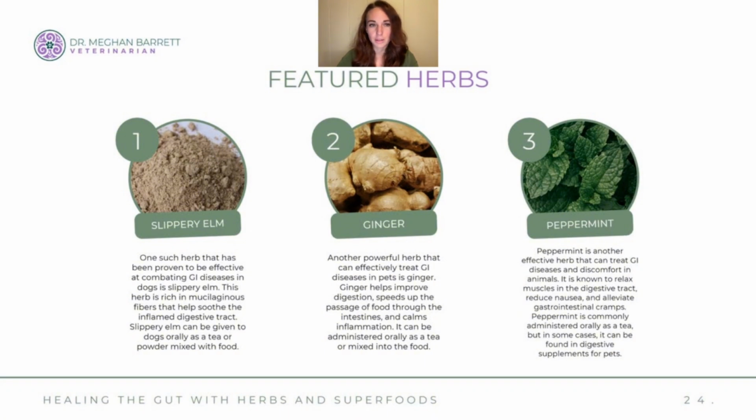Number three, peppermint. This is another effective herb that can treat GI diseases and discomfort. It is known to relax the muscles in the GI tract, reduce nausea, and alleviate GI cramps. Peppermint is also commonly administered as an oral tea, and it can also be found in many digestive supplements.